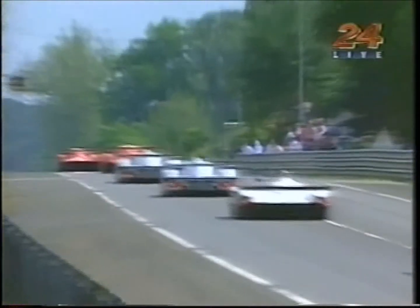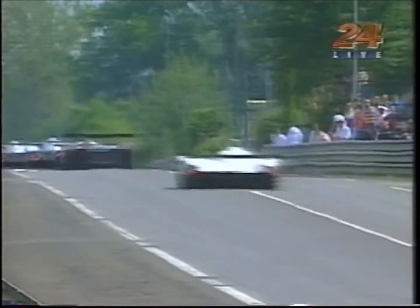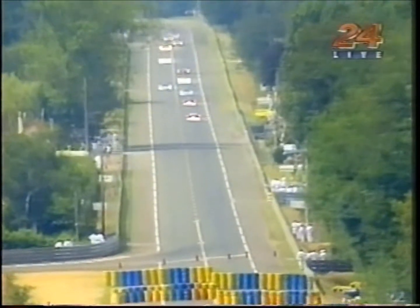An awesome start by, I think that was Peter Dumbreck, and the starting car, number 5, jumped from 7th into 4th. Gives you an idea, again, of the importance of running up front early in this event. A great start. Last year we saw that huge start by the BMW. The Mercedes has done it here. Well, these are, of course, the pictures of the scene. Number 19 Team Goh entry of Matsushita, Kato, and Nakaya having an early off.